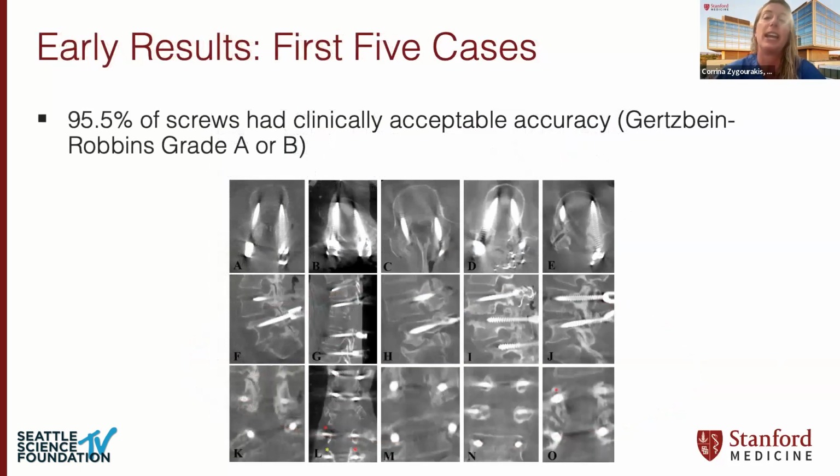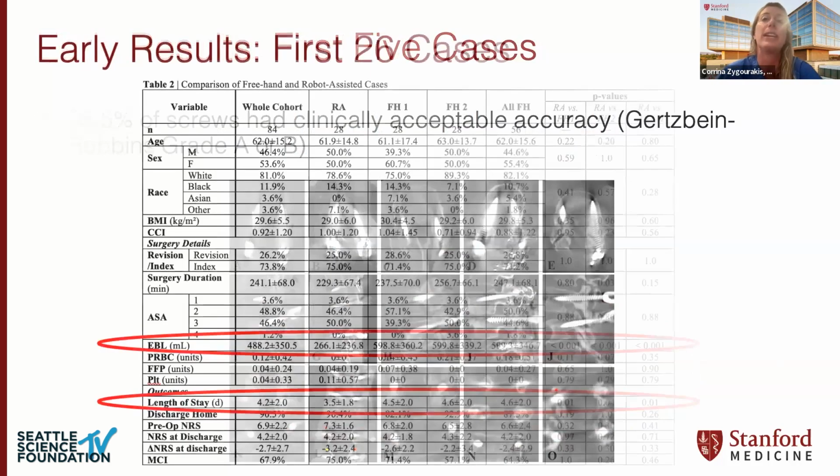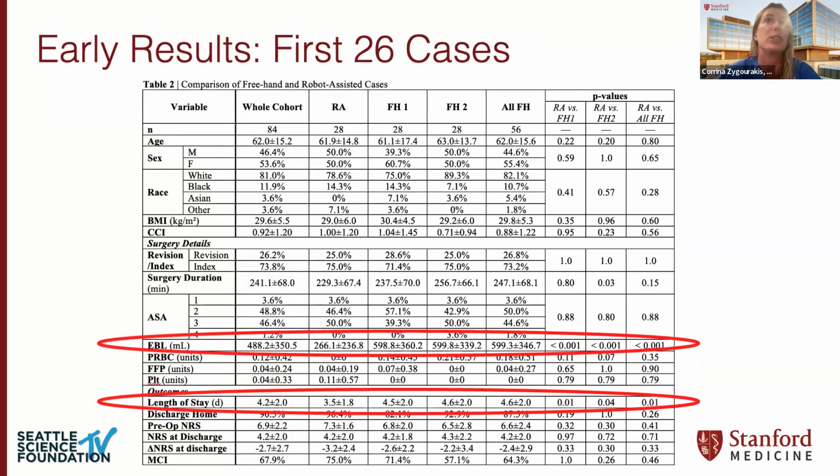And we also saw that we had very good screw placement with Gertzbein-Robbins grading from a blinded neuroradiologist. And then we kept on studying and kept on looking at how we were doing. So across our first 26 cases, we saw a decrease in EBL for our robotic cases, which are shown in the RA column, compared to freehand. And we also saw that our length of stay was also getting shorter for these cases as well.